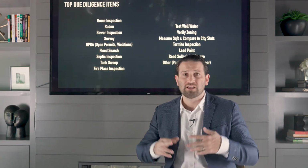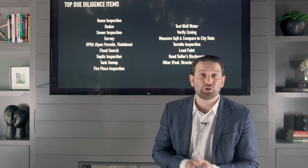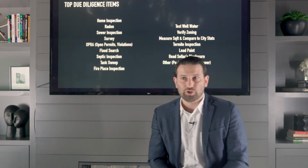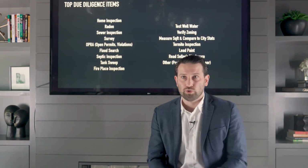And any encroachments. An encroachment is when somebody else has intruded onto your property. Maybe they put their fence on your property, right? Maybe they built their garage a little bit too big and now it's encroaching on your property. This is important to do before closing. That way you can have the seller address that, okay? You don't want to lose property.